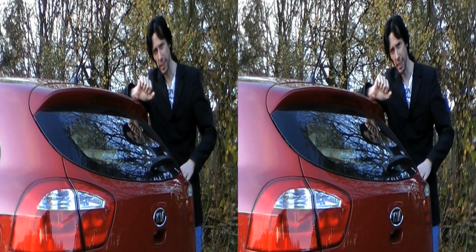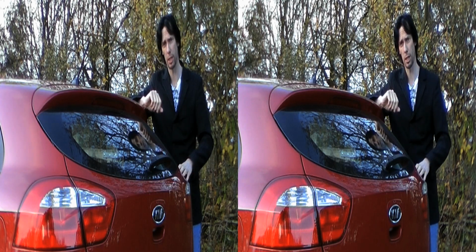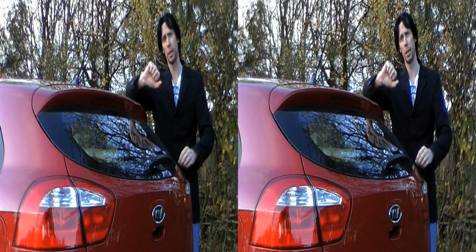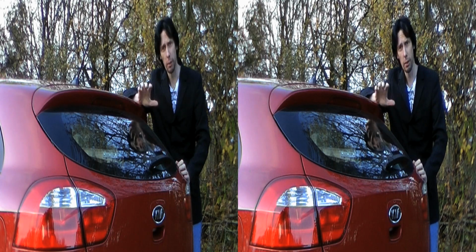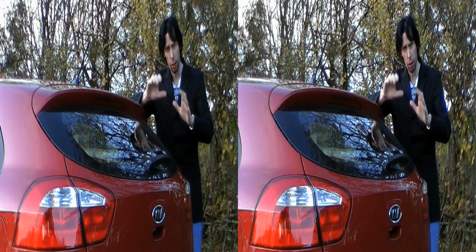This car has a better gearbox, better suspension, better tyres, better wheels, better interior space, and it looks 1,000 times better too. Do you know what? Let's just simplify this. It's just better, okay? A lot better.